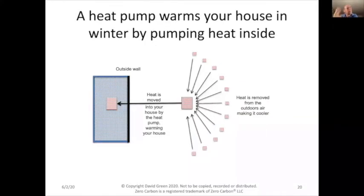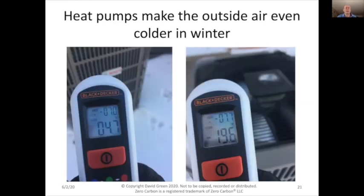Now, if you reverse that circuit in the wintertime, you will move heat into your house, warming your house up, but the necessary effect is you cool the air still further outside. This is counterintuitive because it's cold out. How can there be any heat in the air when it's so cold? Well, a physicist will tell you there's still plenty of heat in the air, and you can move that heat into your house as long as you cool down that air outside. And this is what happens.